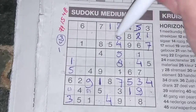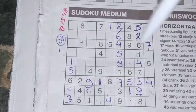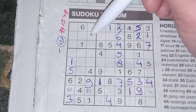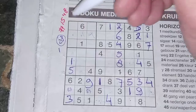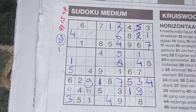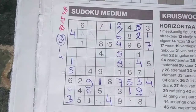4 in this column, 4 in the third column, so the column between the second. 4 in this row, 4 in the third row, so in the row between the second row, the only 3 places for the 4 should be here, here, or there. We see here 4, no 4 there, here 4, no 4 there, the only place for the 4 should be there. And all the 4s are used. I can see, yes, digit number 2.